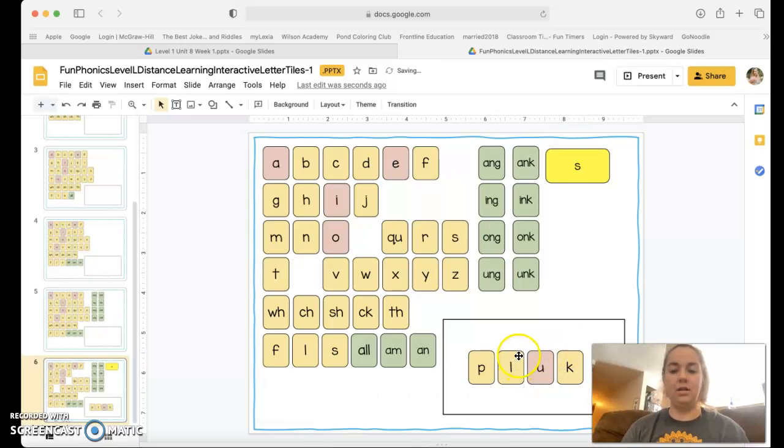Pluck. Okay, at the beginning of the word, I see those two yellow cards again. And those two yellow cards tell me it's not a digraph that shares a sound. It is a blend, and they each get their own sound. So when I mark it up, I'm going to put a line under the P, and I'm also going to put a line under the L, because they each get their own tap, they each get their own sound.